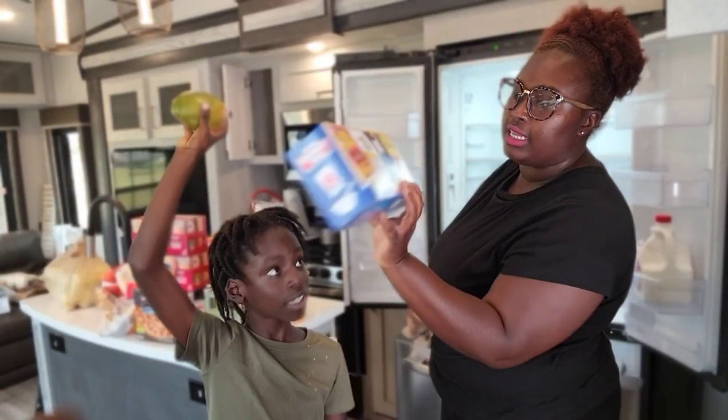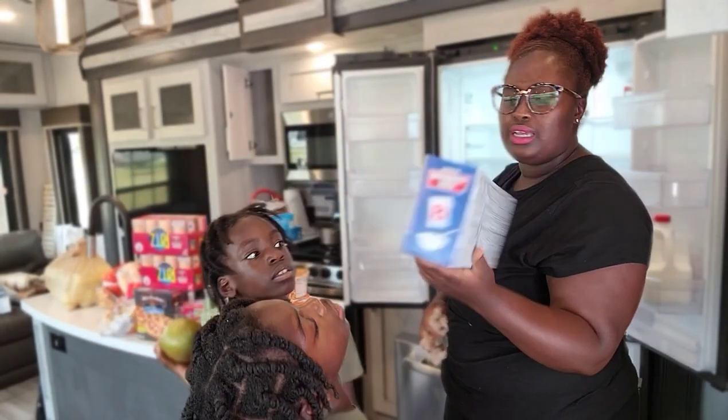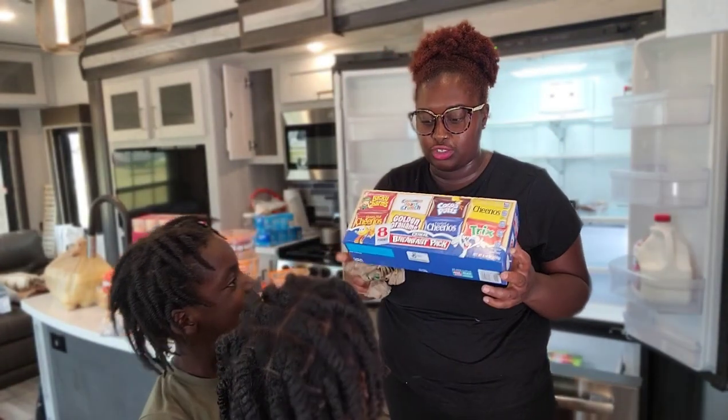I got this one too, which is a breakfast bag, because Avery wanted to try. What do you want to try, Avery? Lucky Charms? Yes. And I don't want to buy a box of Lucky Charms, because no one's going to eat it. It's just going to go to the trash. So I got her this little pack so she can try it.